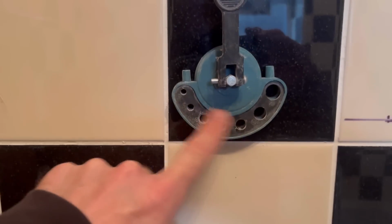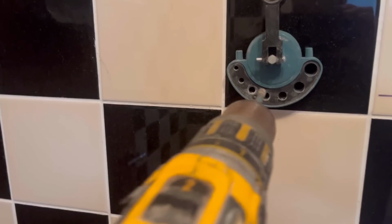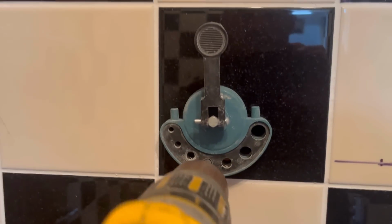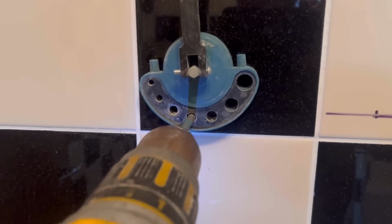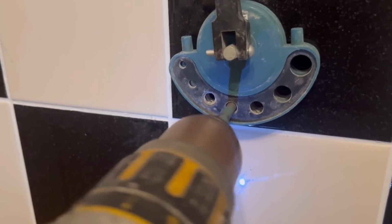This is a really good tool. This is like a suction pad, but it's got all the holes in it for your diamond drill bit. So I've got a diamond drill bit in there. What I can do now is put it through and drill it. That ain't in properly. Let me just put that in properly. There we go. That's better.